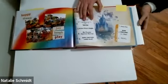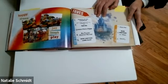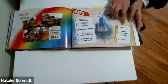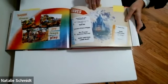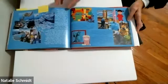And another thing that I did is I did top 5 faves for these. So for each land, it would be the top 5 rides and the top 3 characters, or the top 3 attractions, whatnot. So for each land we went through, we would have those top 5s.